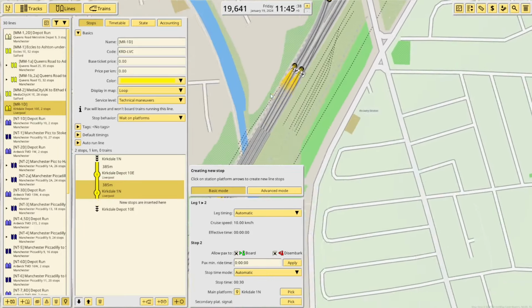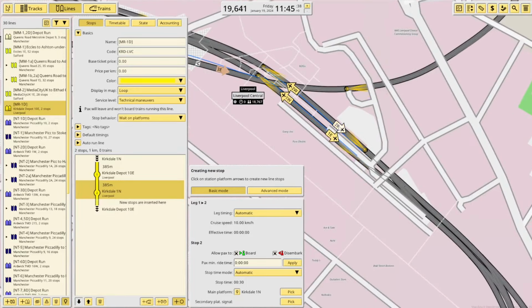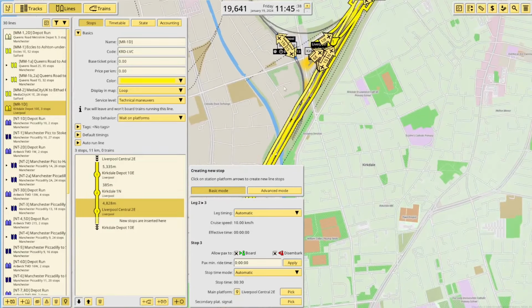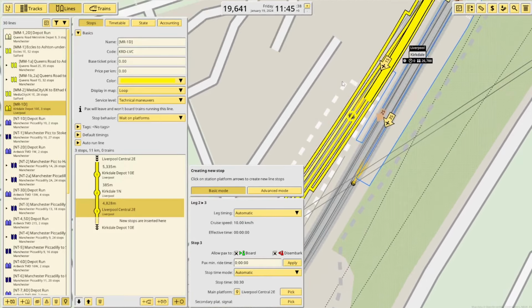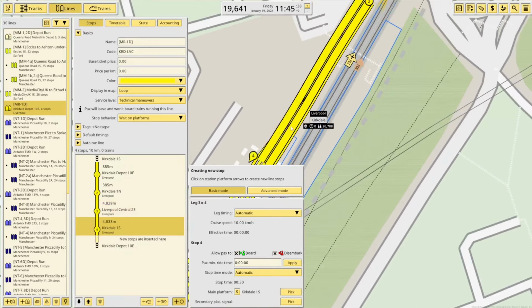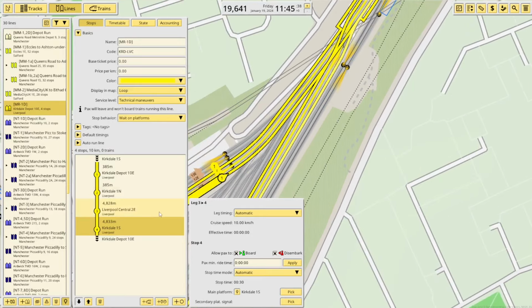Okay, that's a good start, and then all the way down to Liverpool Central to stop platform 2, and then back up this way. Yeah, it looks right so far, good. Back up to, I guess we'll just stop here this time, and then back into there. That should work, right? Okay, so do that.